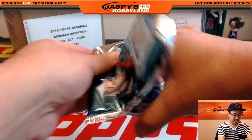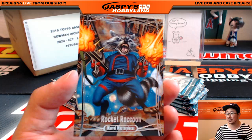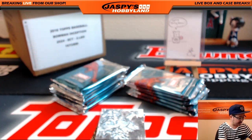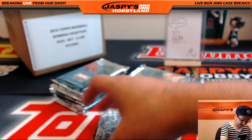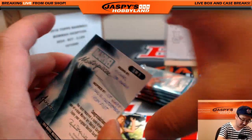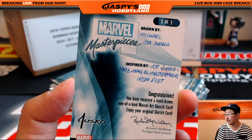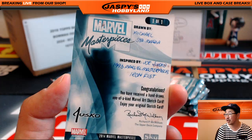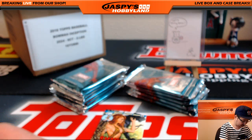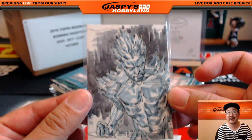All right. Good luck, Sebastian. Here we go. Buena suerte. Rocket Raccoon leads us off. 876 out of 1499. There's a sketch card already. Nice one of one sketch card. That's pretty cool. What do we got here? It's Michael Santamaria, inspired by Joe Jusko's Iron Fist. Nice one.